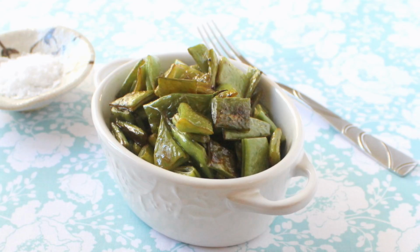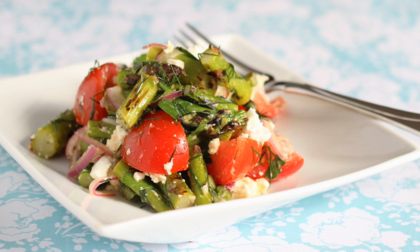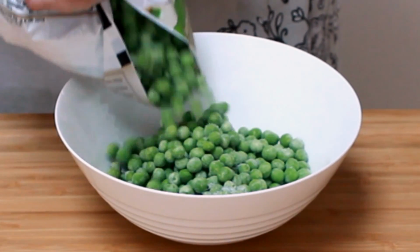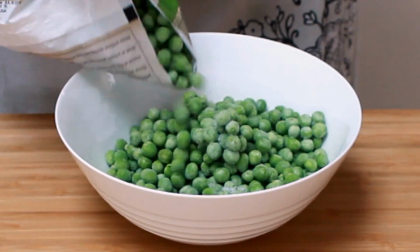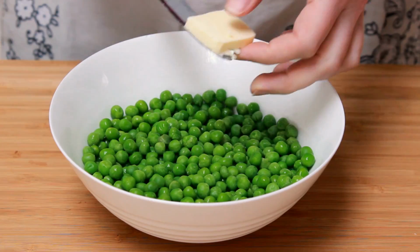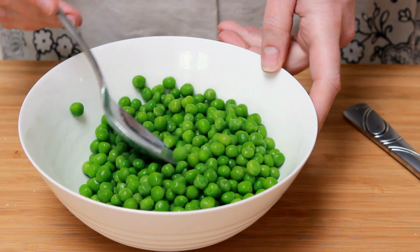There are many wonderful veggies on this list already. I would add green beans, kale, asparagus, and my secret 2-minute vegetable, frozen peas. Peas convert sugars to starch very quickly, so unless you picked your peas that morning, frozen will taste better. Throw them in the microwave with a bit of water, drain, add butter and salt, and you have a side dish.